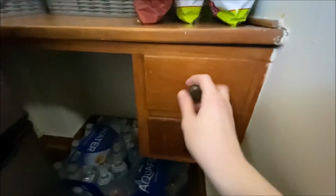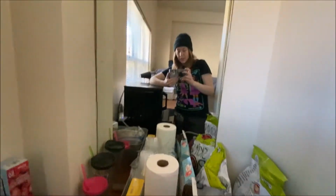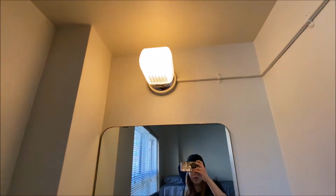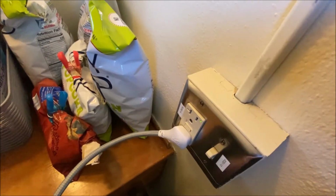I just keep some water bottles there and stuff. I also have these two little drawers. I just keep chip clips in, whatever. You can put whatever you want in there. This is actually supposed to be a vanity, but I mean, look at this light. Look how yellow and gross that is. Ugh. So it does come with a light and then two outlets right here.